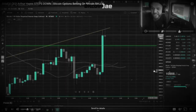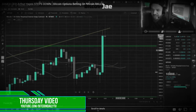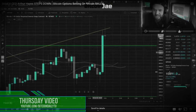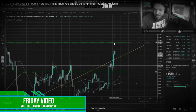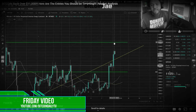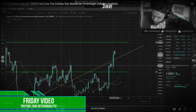So yeah, 10,600 was where we were entering our trades. 10,800 was our first target, which as you can see, we blasted through. If you're looking to enter on a breakout, then the breakout entry is gonna be above 11,200 or above this Fibonacci level, which is about 11,213-ish, 215-ish probably. This is the 38.2% Fibonacci level, as we have spoken about a lot.